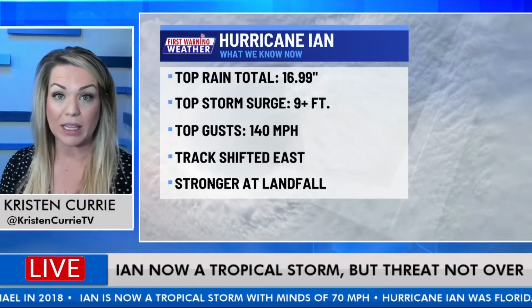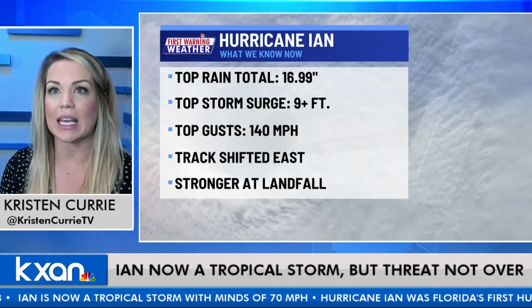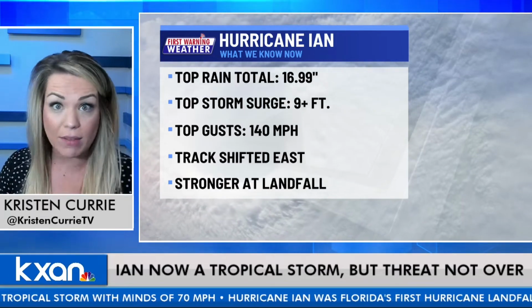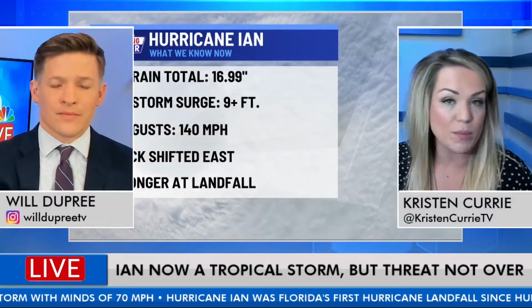Yeah, and it's really interesting, Will, because with the track shifting east, the storm intensified, but it didn't quite slow down as much as we were initially thinking, what our forecast models were advertising. And that honestly really helped this situation. It's unfathomable to me to think if this storm did slow down to 3 to 4 miles per hour, how much worse the damage would be. Because looking at some of that video that you're going to show us and some of the damage now, it's heartbreaking, right? It's gut-wrenching to think those are people's livelihoods that just got destroyed like that with Hurricane Ian.